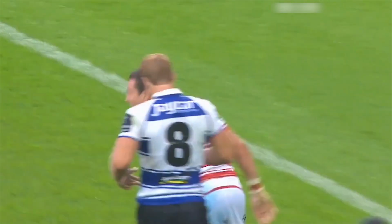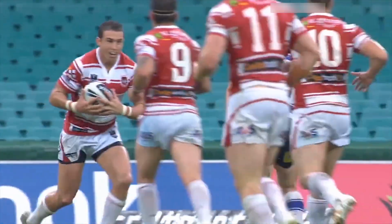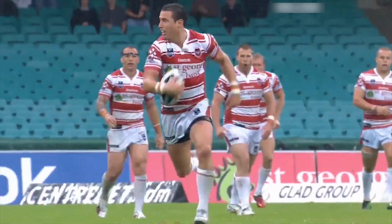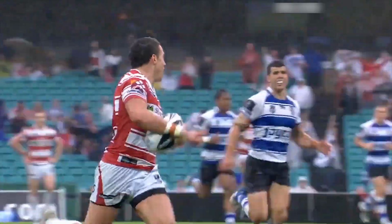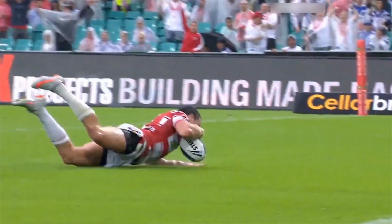It's up again. There were 3 unmarked players with Chris Keating. The only play Darius Boyd had was to attempt the intercept. And incredibly, he came up with it. 3 on this side, 2 on the other side.